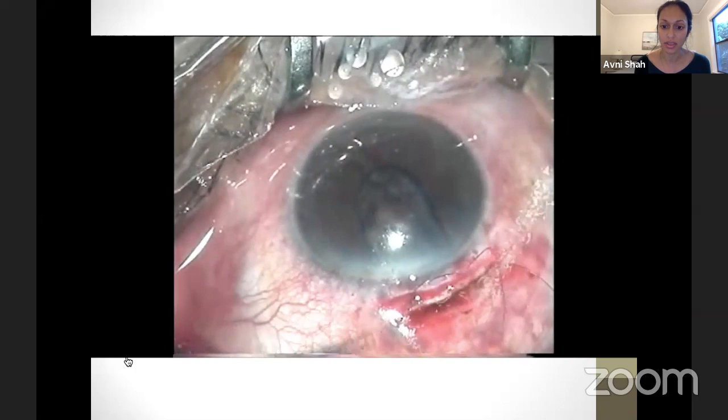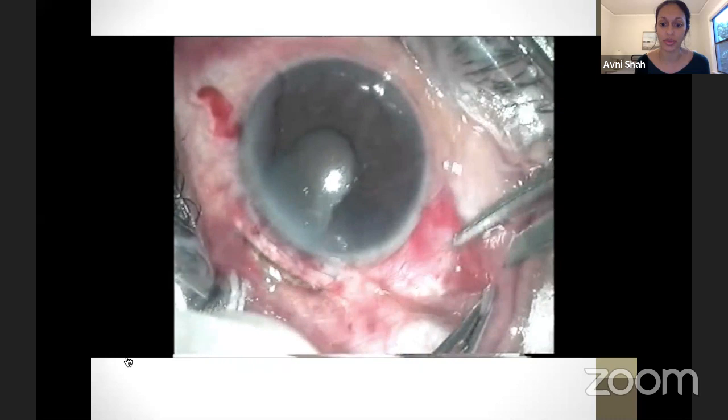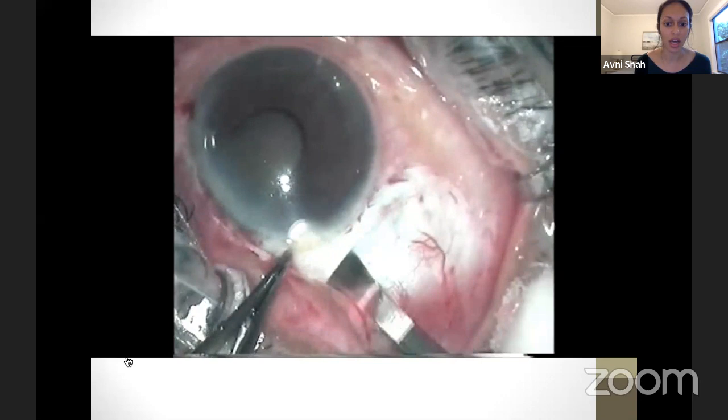And then make a brand new wound. In this case, they had a superior wound that they sutured. And so they're gonna make a temporal wound. And Dr. Myers gave us a great breakdown of the differences between a superior and a temporal wound. Temporal wound is a little more challenging, but it's the same concept really.